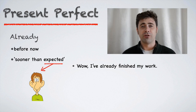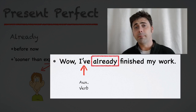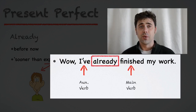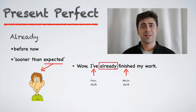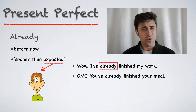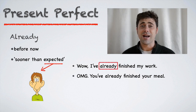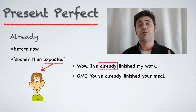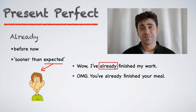Notice the position of already. It comes between the auxiliary verb have and the main verb. So we have auxiliary verb, already, then main verb. Here's another example. "Oh my God, you've already finished your meal?" So if I say this, I think the person eats fast, or at least more quickly than I expected.